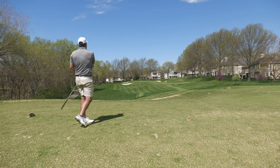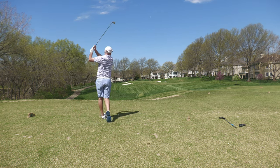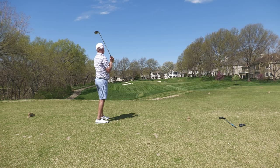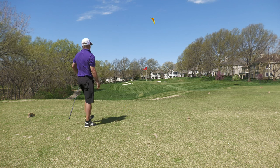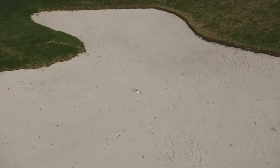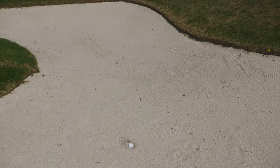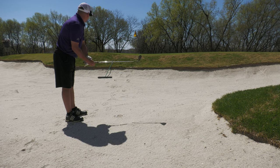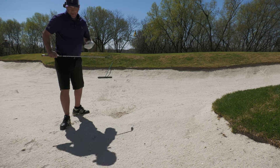PXG blades, folks. Gotta look at that wind, grab it. Do it. Nope. That was the club for me. Hello, folks. Is that over easy? I think that's a hard egg. All right, close this down and just chunk it out, right into that slope. Hey, I'm happy with that getting out.